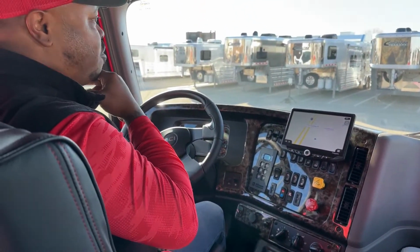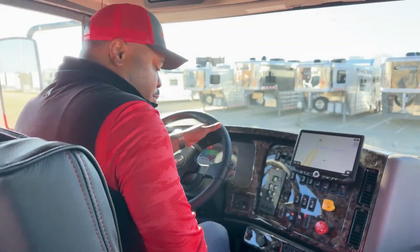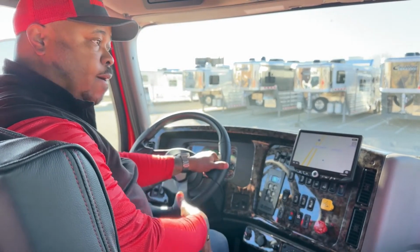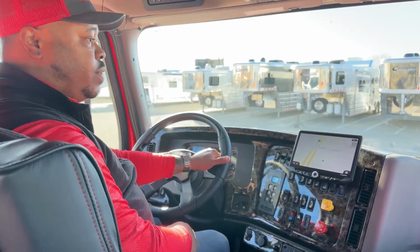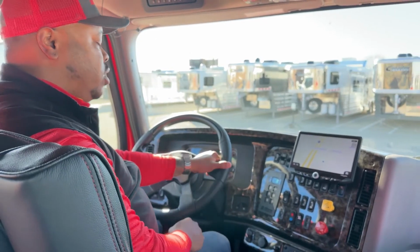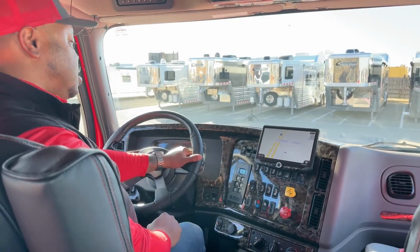Your life is worth more than anything else. So having a unit like this in your life to protect you, your family, and whatever you're towing. Again, we have the argument out there where it's too expensive or it's too much of a truck. When you drive this truck, you don't even feel how big of a truck this is.